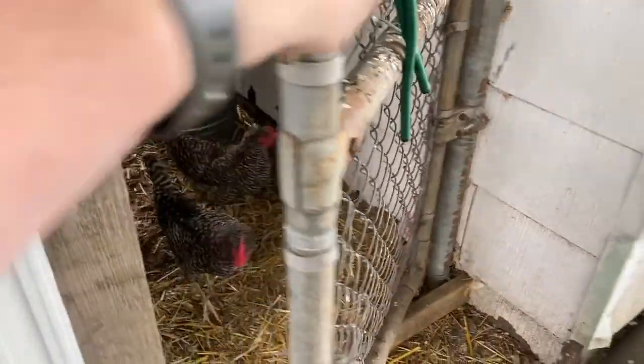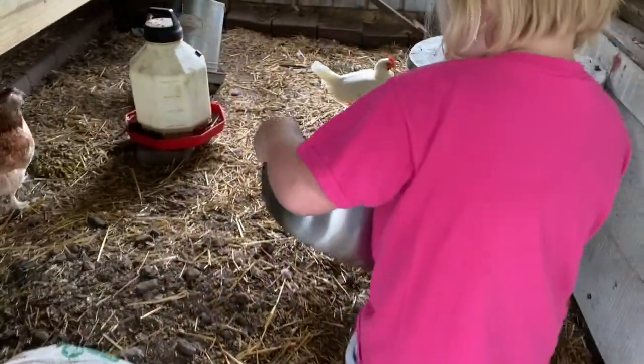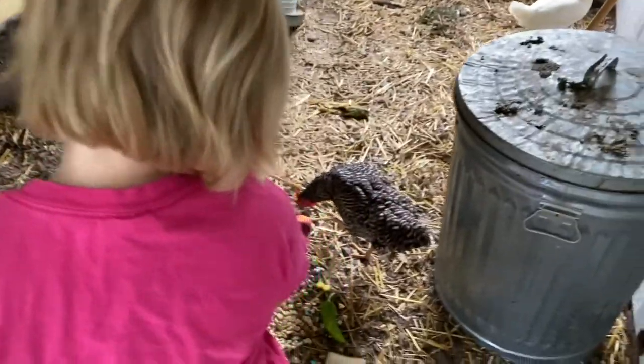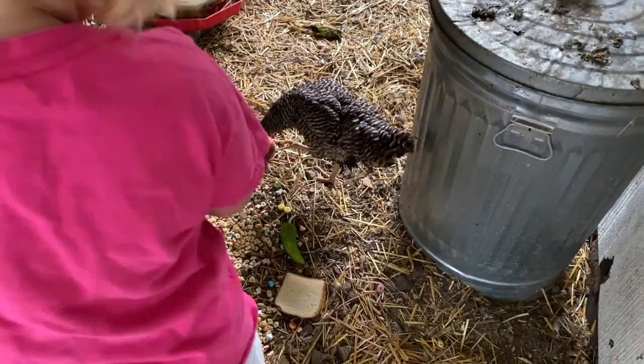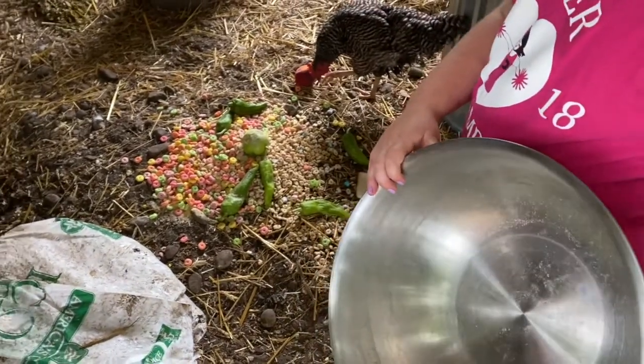I gotta help with the chicken coop. Hold on. And your foot is stuck. There you go, guys. Lucky Charms for breakfast. And a peach. And a piece of bread. And what else? Peppers. Oh, those peppers. Mmm, tasty.